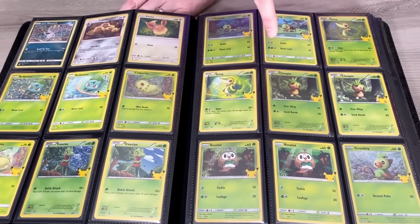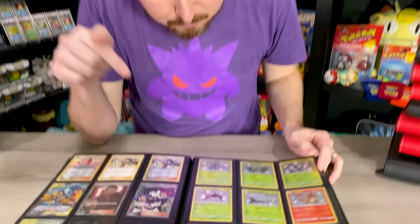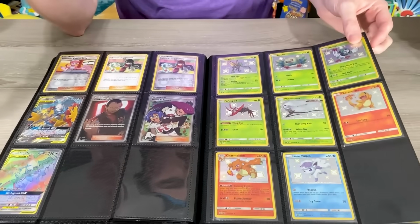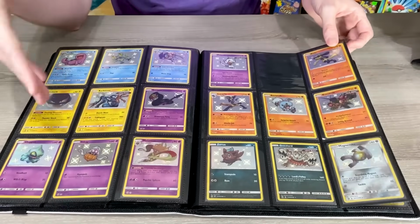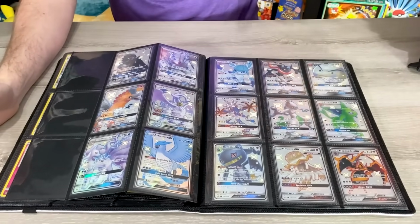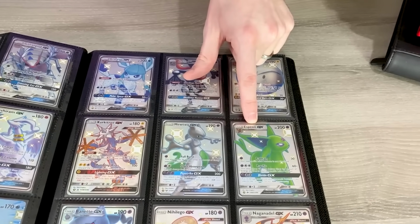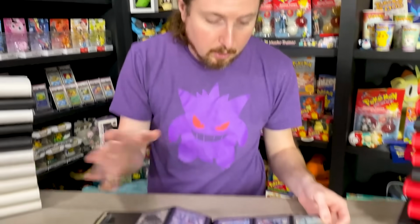Look at this, a complete 25th anniversary McDonald's set. And then I just wanted to show you the Hidden Fates binder. Even though we have a complete Hidden Fates set, I thought you might be interested to see the Hidden Fates binder. Easily a very, very popular Pokemon set. We get the shiny Espeon right over there. Now, all of this is going to be double, so some of this will end up in my trade binder for when I go to my local Pokemon League.